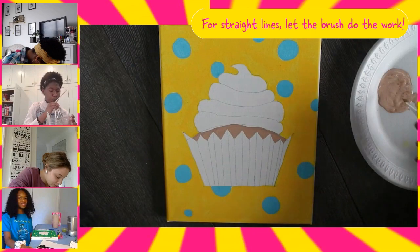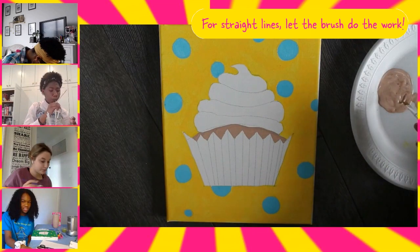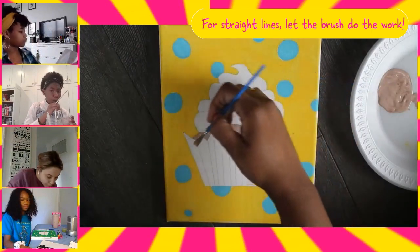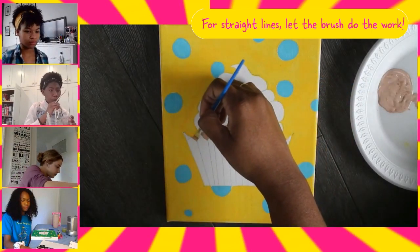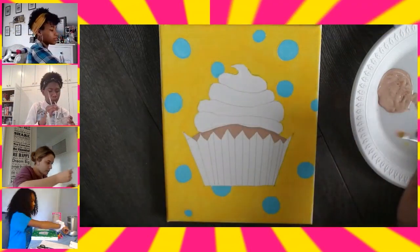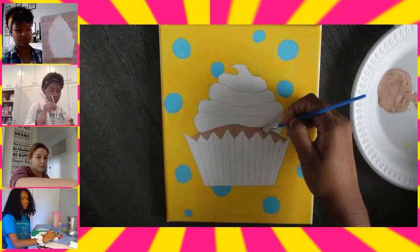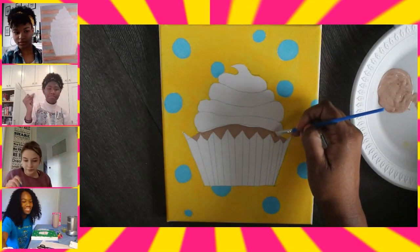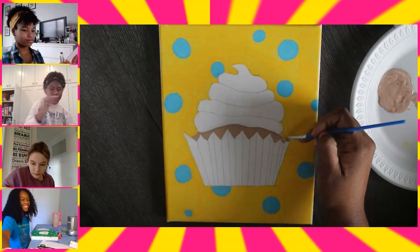All right, so there we have a chocolate-ish cake, and I'll go back in and touch up some stuff. I finally finished my backdrop, so it's silver and rose gold striped. That's so nice.